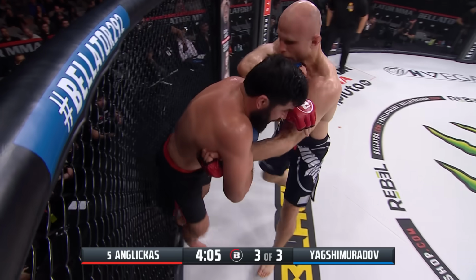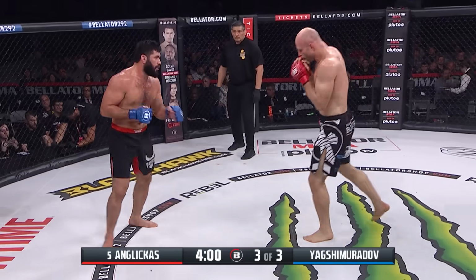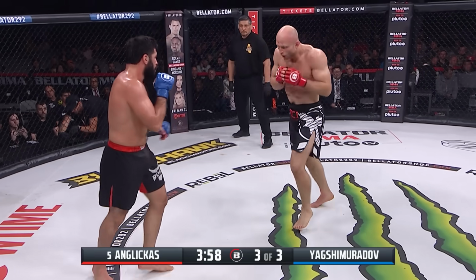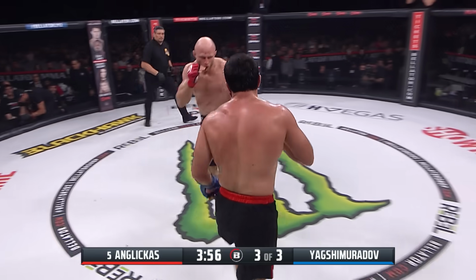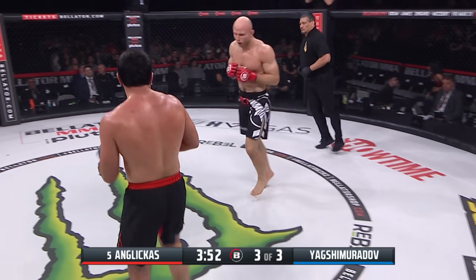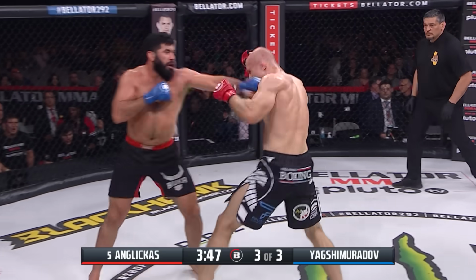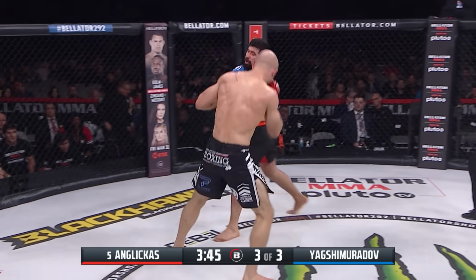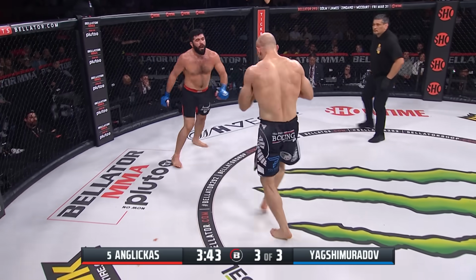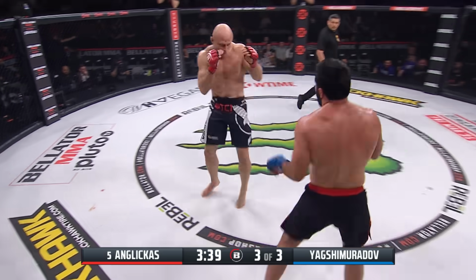Their takedown techniques, both not at the level they wanted to be there. Even Anglickas just, again, telegraphing it from long distance, not setting it up. Basically trying to overrun Yagshimuradov with that takedown attempt. And the jab of Yagshimuradov now coming from the hip. Has to be careful of the counter, and of course, Anglickas' corner calling for that counter. Slick little uppercut there, almost connected.